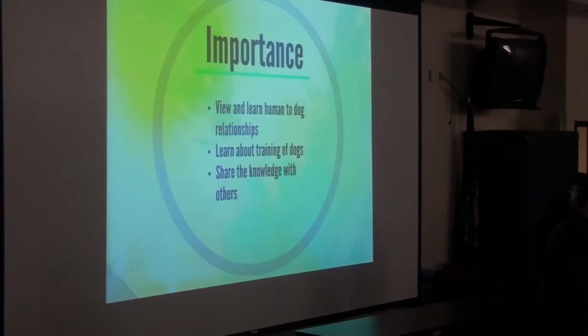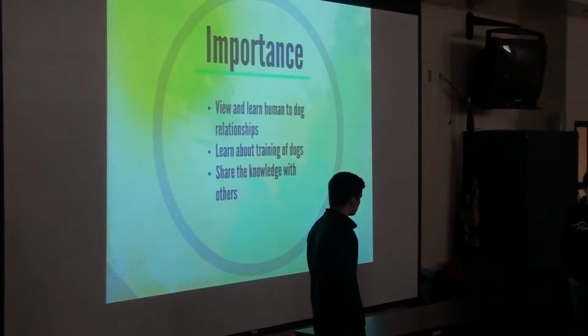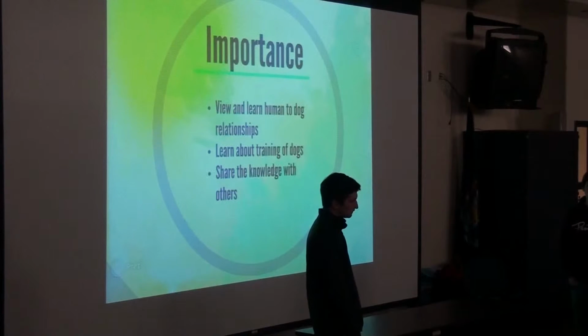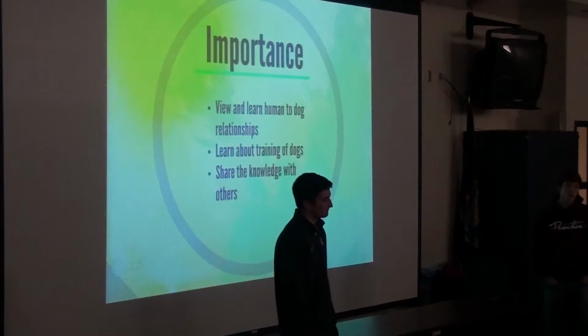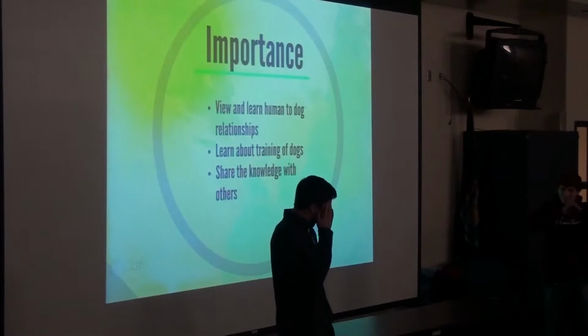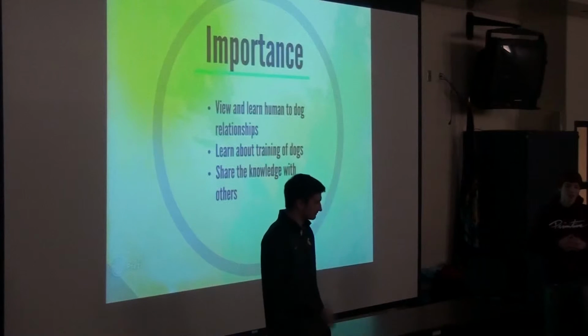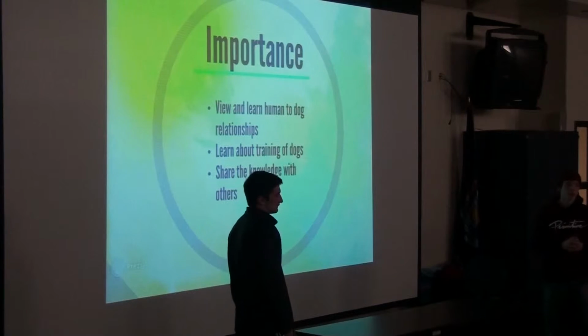So the importance is to show how the dogs are with their trainers, the relationship with their owner and how they really care for them and everything.